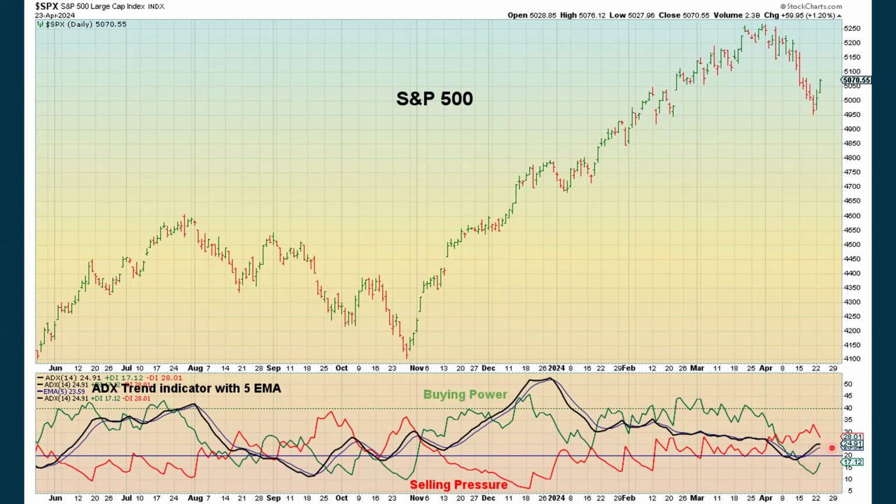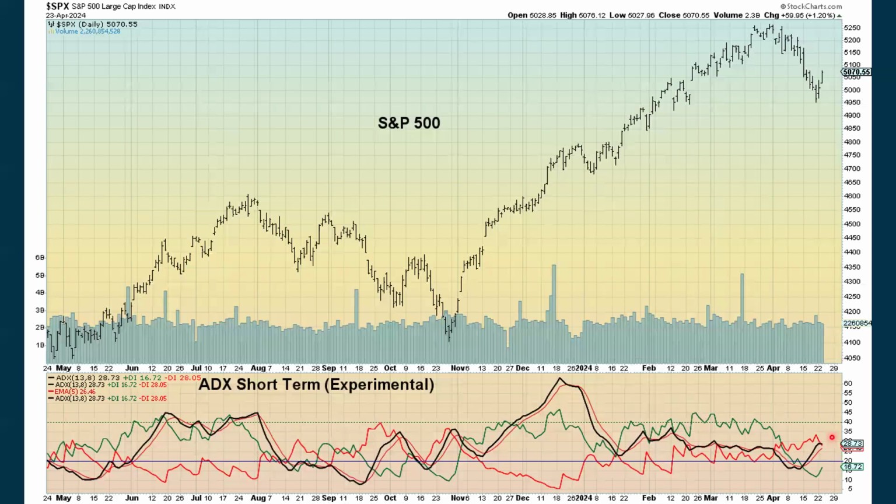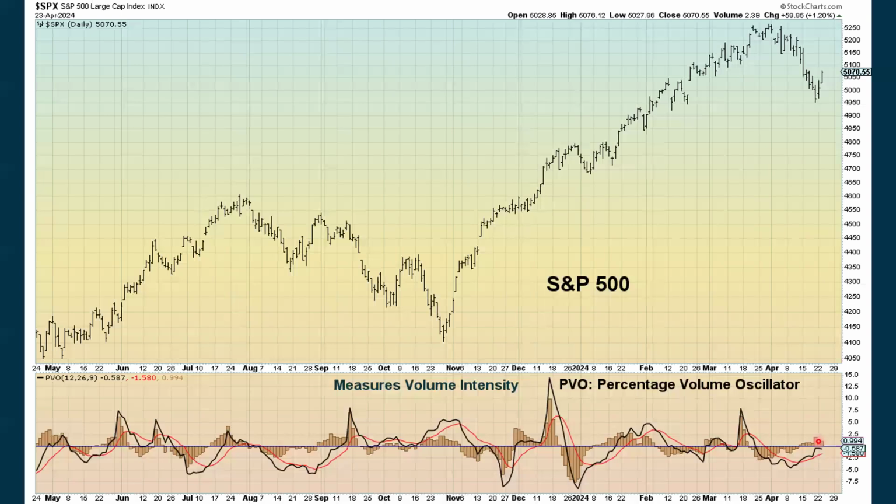The ADX is rolling over a little, but it's still above its moving average. So we still default to negative, and we suggest that this is a strengthening trend until we drop below the moving average. It won't turn positive until we see the green line cross back above the red line. Short term, also rolling over a little bit, but the red line is still on top. And we're dropping back to below average volume.